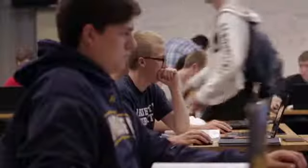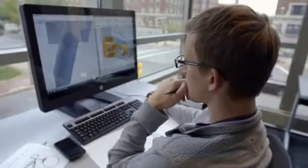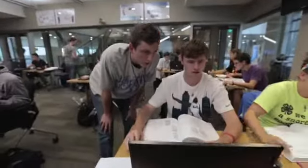The students have very high expectations for technology. They're using a lot of CAD applications, a lot of mathematical modeling, so they need the power of a workstation lab. HP is our go-to vendor when looking at technology.